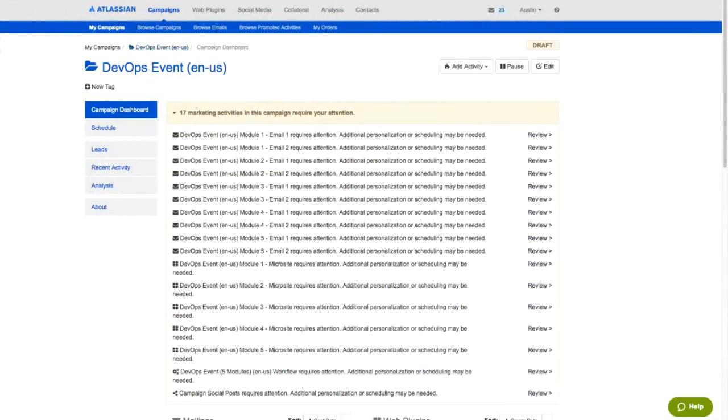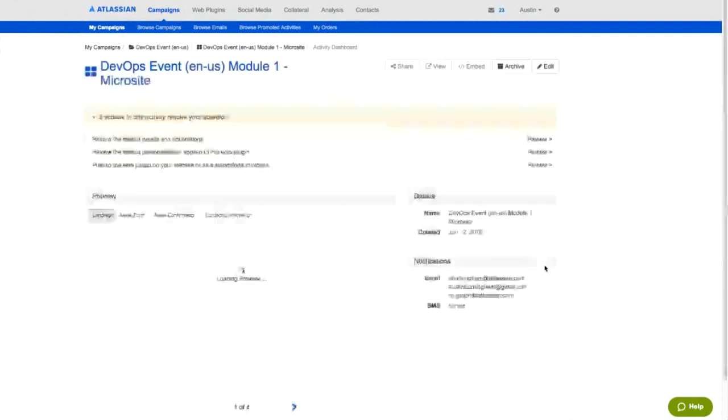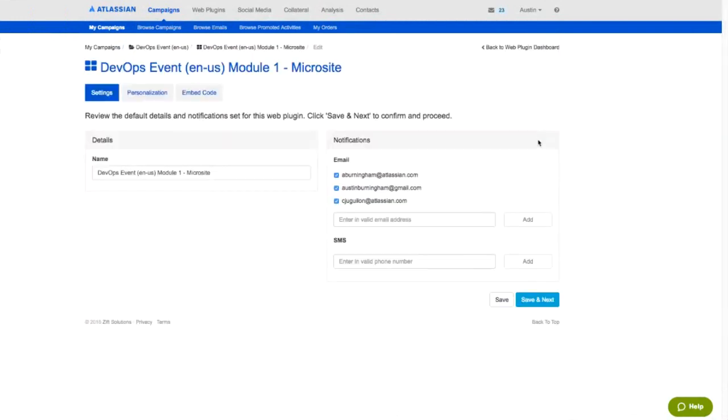Let's also review what steps are needed to set up one of the campaign landing pages, also known as microsites. This DevOps PAD campaign has 4 microsites. I will click Review here to get started, and then Review again to get taken through the process. First, I can edit the name of this campaign, which can only be seen internally, and I can choose who will receive notifications from this landing page.